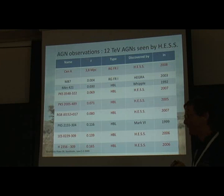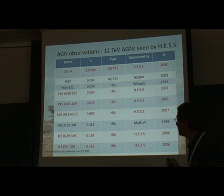What do you think about the statistics from the radio observations? And this is perfectly consistent. I think the absence of superluminal motion is another problem, because the TeV blazars very rarely have superluminal motion. Most of them don't have superluminal motion.